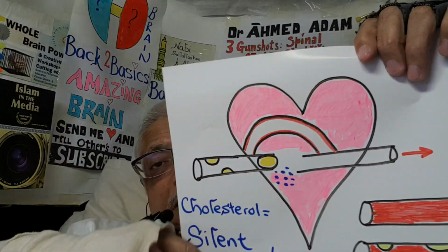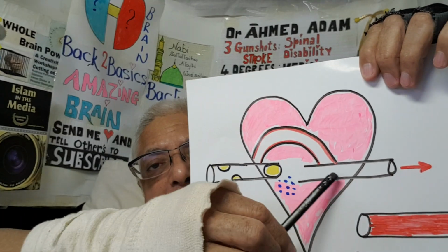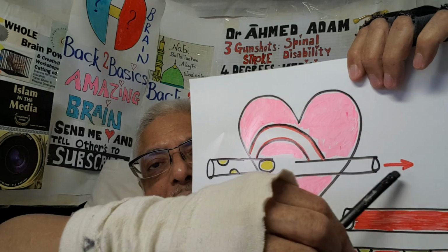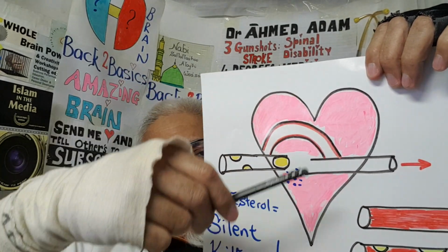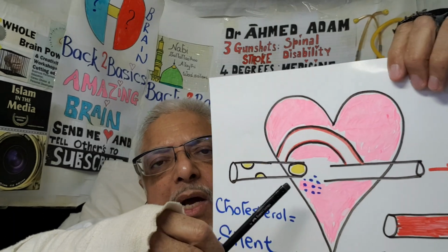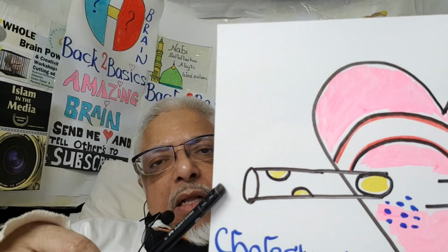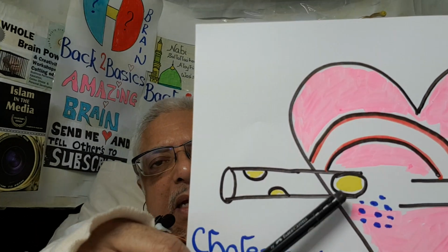So what is a bypass? This is a heart. So here's an artery that's coming, and the blood is going through from one side and is coming out to the other side. I'm not talking about the anterior circumflex, the aorta. I'm just making it very simple. Blood is coming in, blood is going out. But now you suddenly have a big clot. This is a big clot. So now the blood, instead of going to this particular area, gets jammed.